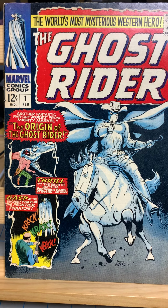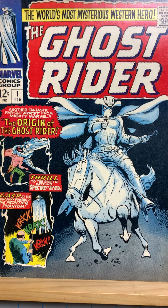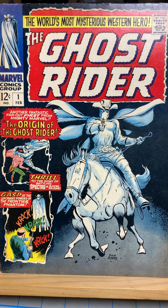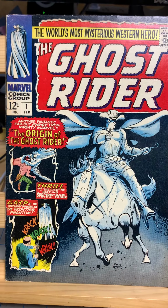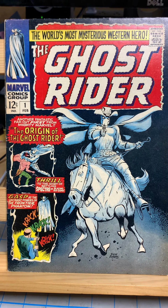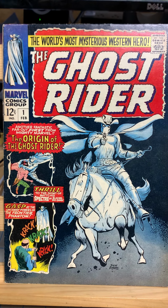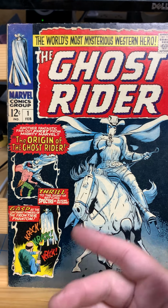Even science fiction. I mean, look at Star Wars. That came out in 1977. But superheroes, I guess special effects had to catch up with the imagination of these wonderful creators. So there you go. I waxed a little bit philosophical, but who cares, right? It's all fun. So this is the original Ghost Rider. I'm going to say the classic Ghost Rider is the skull and motorcycle one. But this is a lot of fun too.